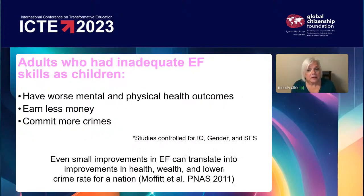We do know that if you look at executive function skills in children between the ages of 3 and 10 years of age, and then look at those very same people 30 years later, children who had shown inadequate executive function skills, when they become adults, have worse mental and physical health outcomes, they earn less money, and they commit more crimes. Now, those studies were controlled for IQ, gender, and socioeconomic status.